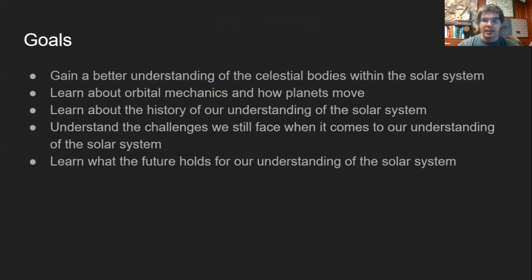Learn about orbital mechanics and a little bit about how planets tend to move. Learn about the history of our understanding of the solar system, so how our knowledge of the night sky and the planets has shaped history and how history has shaped it. To understand the challenges we still face when it comes to our understanding of the solar system, because we are pretty far from having an expertise on the solar system. There are still huge aspects of our solar system that we barely understand.